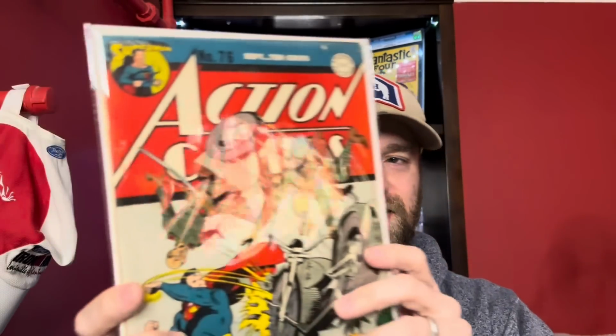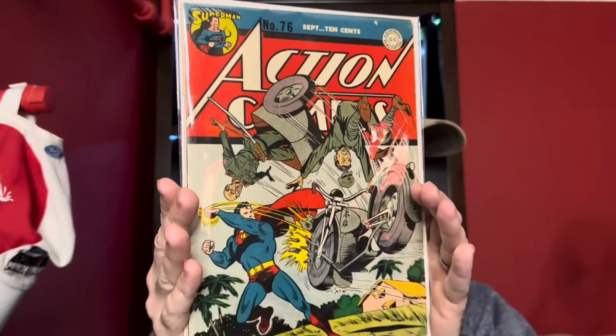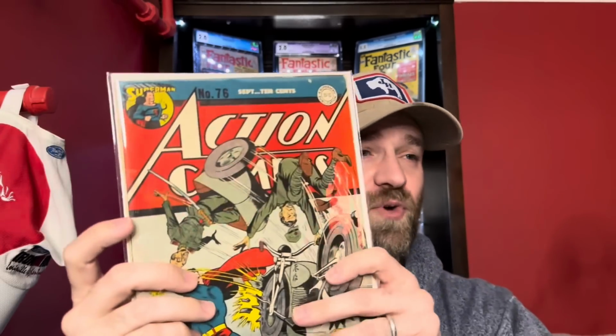World War II era, Action Comics number 76. Just a really great looking copy. So very happy to pick this one up, because when you've got things like Superman, Detective Comics, Action Comics, Batman, there are a lot of what I call campy run filler type issues in those early ones. And those still hold a lot of value, especially for Golden Age. But what I'm really looking for is the more significant issues, the more significant covers. And for me, when you've got a Superman World War II cover like this, that's one of those more significant covers in the run.